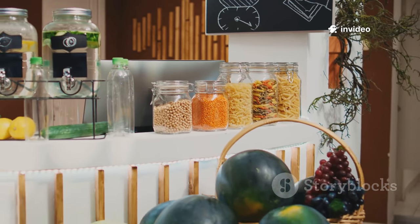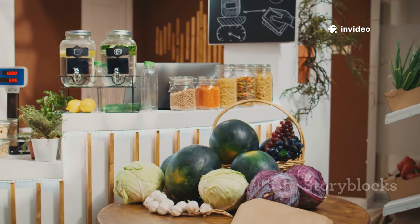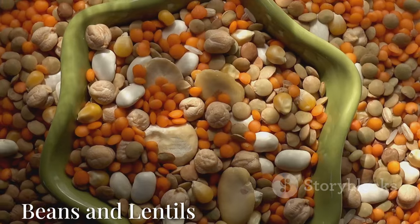Today, we'll cover the 10 foundational foods that keep you going when everything else stops. Let's dive in.